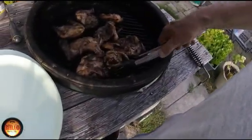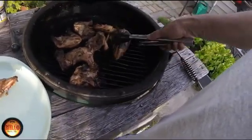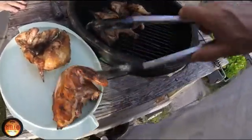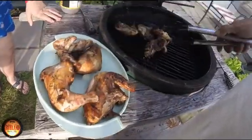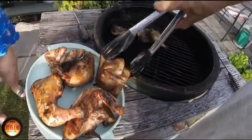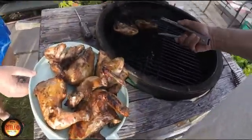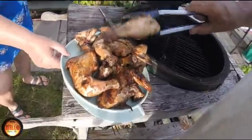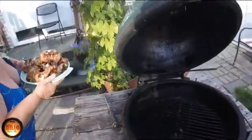Here's our Chiavetta chicken after 4 hours on the grill, slow cooking, skin side down, looking pretty dang good. Looking good. I love this stuff. And in we go.